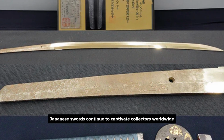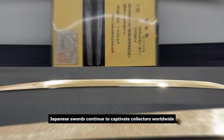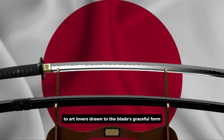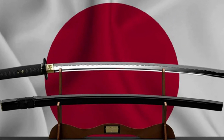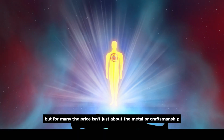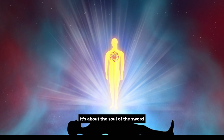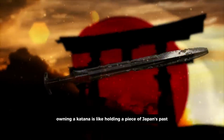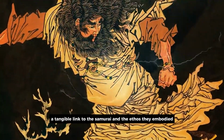Japanese swords continue to captivate collectors worldwide, from martial artists seeking a piece of history to art lovers drawn to the blade's graceful form. But for many, the price isn't just about the metal or craftsmanship, it's about the soul of the sword. Owning a katana is like holding a piece of Japan's past, a tangible link to the samurai and the ethos they embodied.